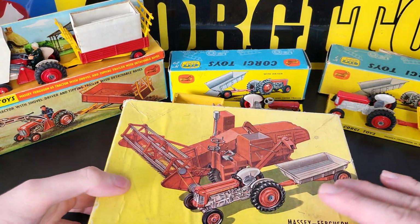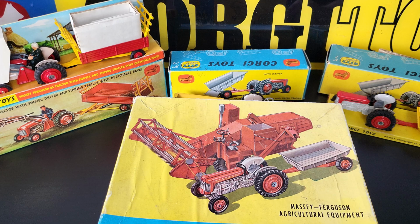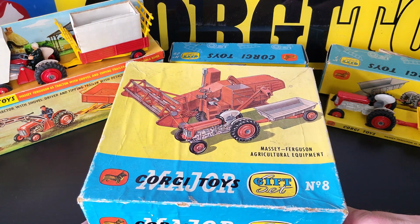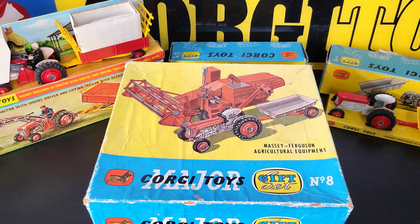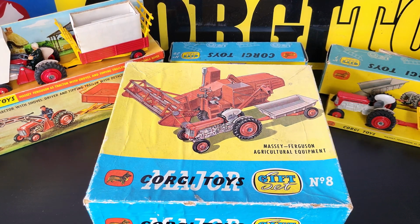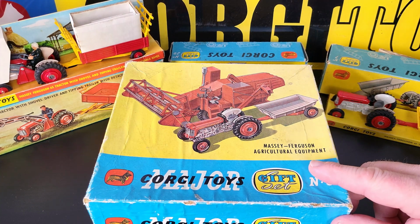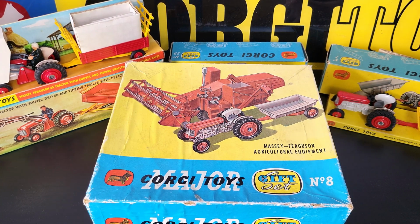Corgi Major. This is a bigger one because, like I said, it features a combine. And this set is a very scarce set. It doesn't come up very often. Like what we're saying about condition, this one is all complete. There's no rips or tears to the actual box corners, but the box lid is slightly faded for me, and if I can find another one with a better box lid, I'll buy that and put it on top of this set. But again, these sets don't come up very often, and I'm just very grateful to have a complete one.